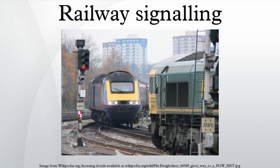Centralized traffic control. Train detection. Track circuits. One of the most common ways to determine whether a section of line is occupied is by use of a track circuit. The rails at either end of each section are electrically isolated from the next section, and an electrical current is fed to both running rails at one end. A relay at the other end is connected to both rails.